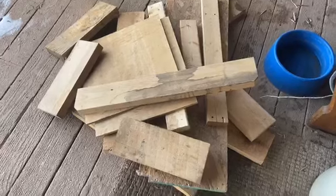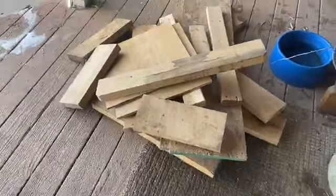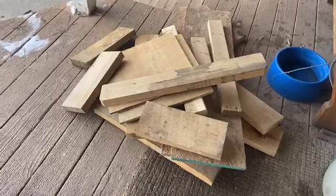If you're wondering how much wood it takes to unload a wood stove, this was everything they used for shimming and ramps.